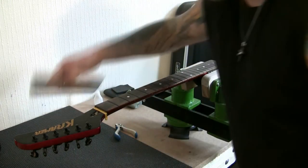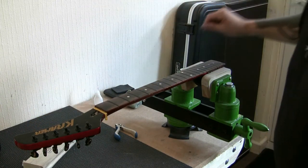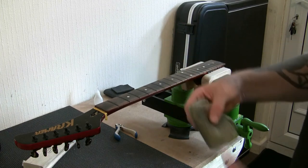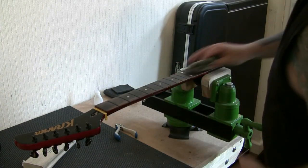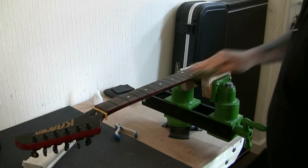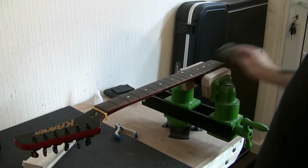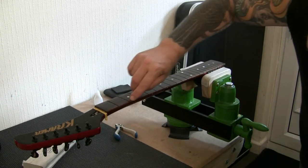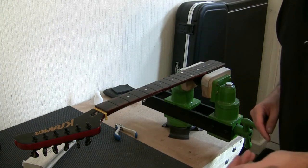Once that's done, and I've cleaned it up, I've not re-radiused yet, I then go across with a load of white spirit, just to dry out the fingerboard. What it does is get all the old grime and muck off, then clean the slots. We'll just wipe it off, give it a good clean. You see now all the slots are cut all the way through. I'm going to zoom in just a little so you can see what we're talking about.